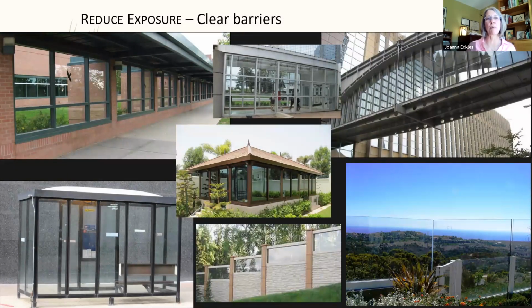Another way of reducing exposure, in this whole category of understanding how different features affect birds, is to look at clear barriers. More and more, all different kinds of glass structures are being built in places where they just shouldn't be and where they are a serious threat to birds. These are just a few examples: wind walls, glass railings, noise barriers, transit shelters, all kinds of structures that are glass and unmitigated. So if there was just one thing I could outlaw, it would be this kind of hazard. Glass just out in the world where it can harm birds.